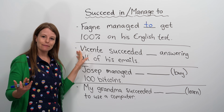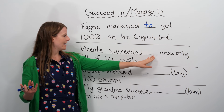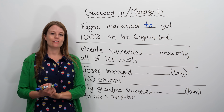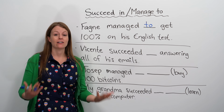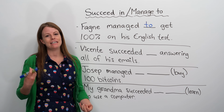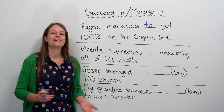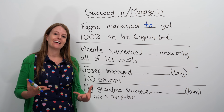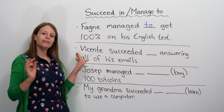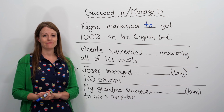All right, let's look at our second example. Vicente succeeded blank answering all of his emails. So if you're busy, you can understand that, and you work a lot, you probably get a lot of emails. When you get a lot of emails, it's very difficult to answer all of them. Okay, so this is a difficult thing, and it's also an accomplishment if you can answer all of your emails. So Vicente succeeded blank answering all of his emails.